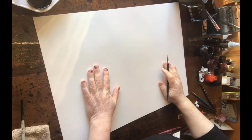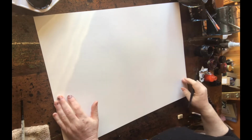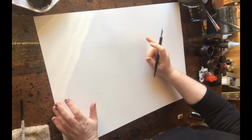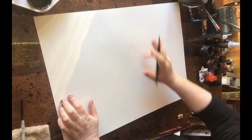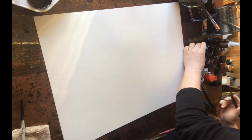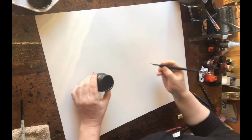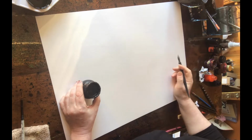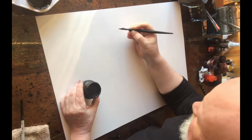Okay, today's word for Inktober is bouquet. So I'm thinking about doing something along the lines of a bouquet of wine, smell of wine, well, something along those lines. So let's dig in and come up with something. Are you ready? Right.